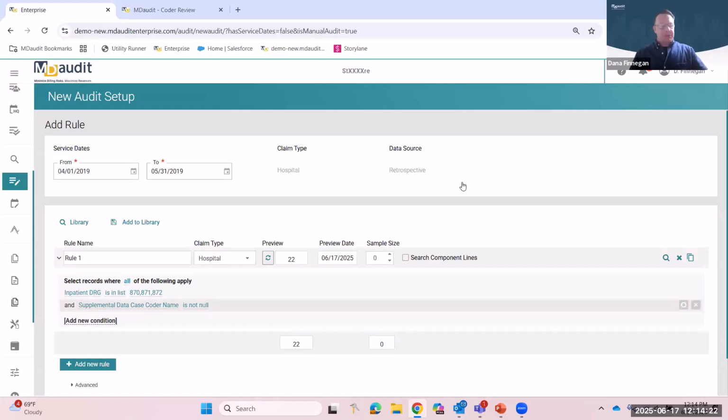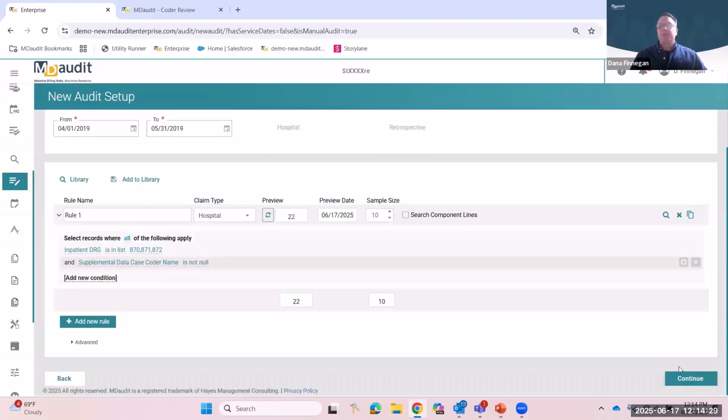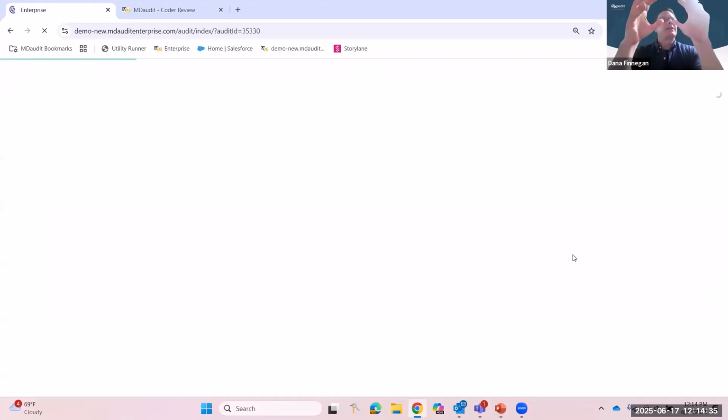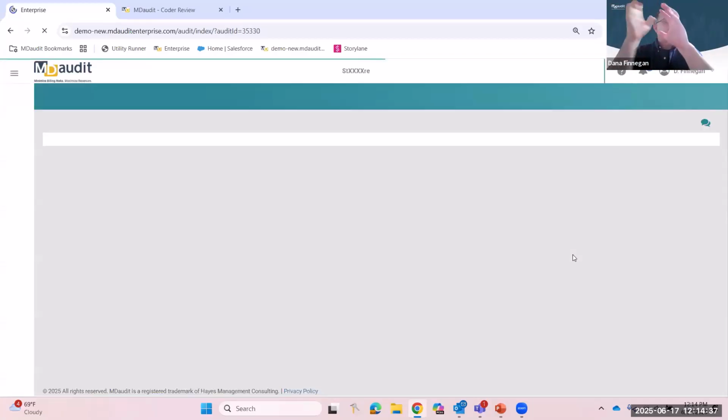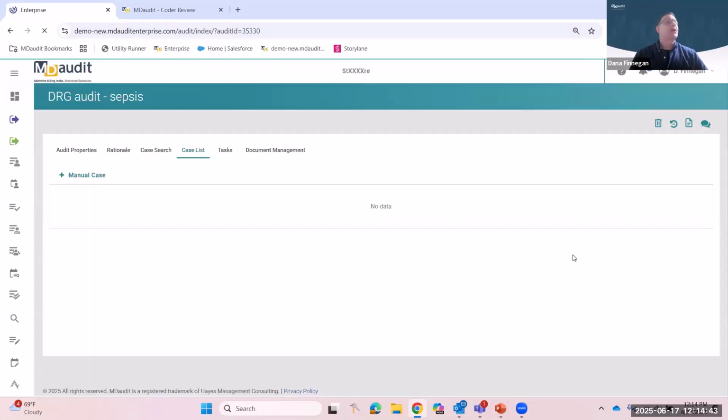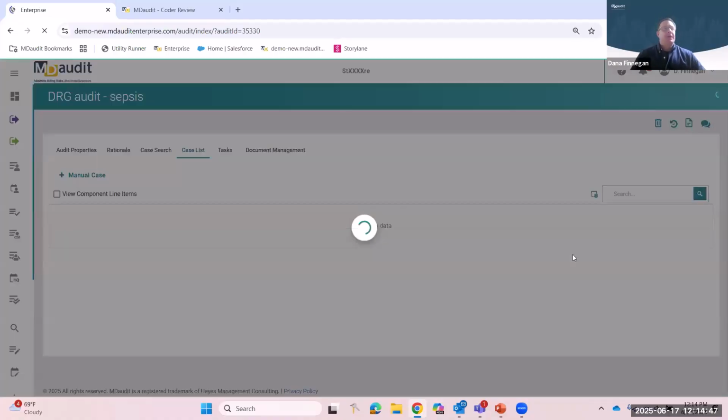So I've got 22. I'm going to put in a nice sample size of 10, a truly random sample. I'm going to hit continue and create that audit. What I've done, first of all, is automate that whole data pull, so I know exactly the coders or the autonomous coding engines that touched these sepsis-related DRGs. Now we're going to go in, do a quick audit, and send it to the coder so they can do a review and rebuttal.